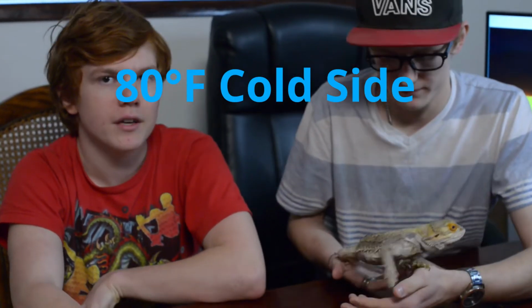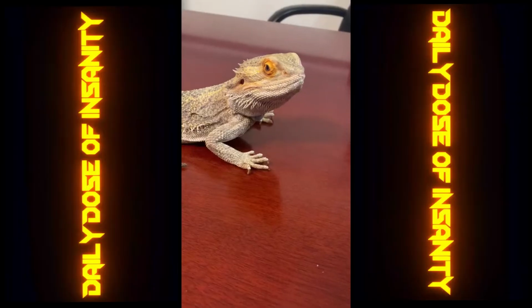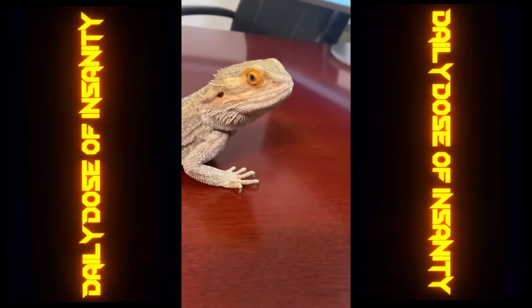Lighting for these guys, I think it was an 80 degrees Fahrenheit cold spot and a 100 degrees Fahrenheit basking spot. They always have to have UVB light throughout the entire enclosure. That UV light helps them absorb calcium and other vitamins so that they are healthy. If they go without UVB light, they can develop metabolic bone disease, or MBD, which means they don't get the right nutrients to their bones, and they have bone deformities and other issues. So definitely always have UVB light throughout their entire enclosure.